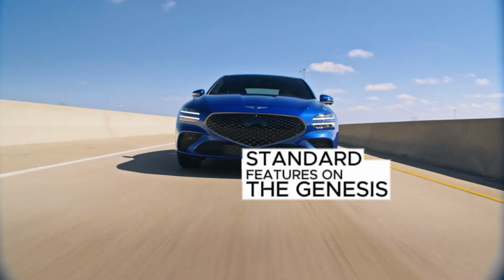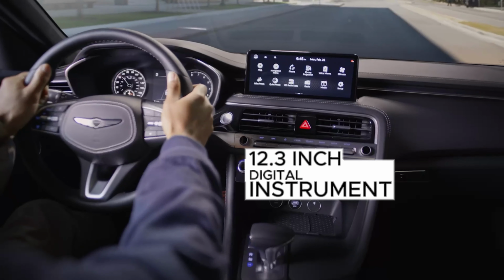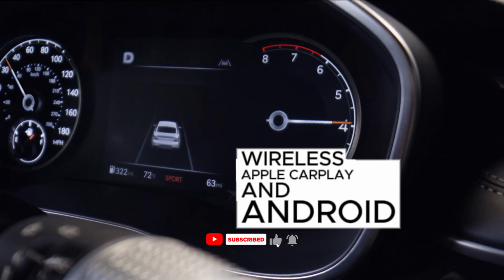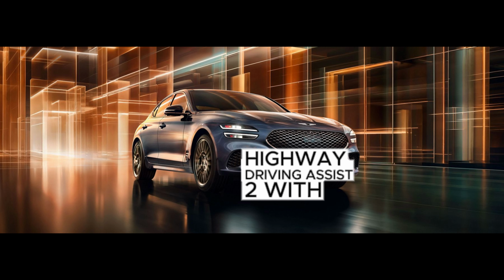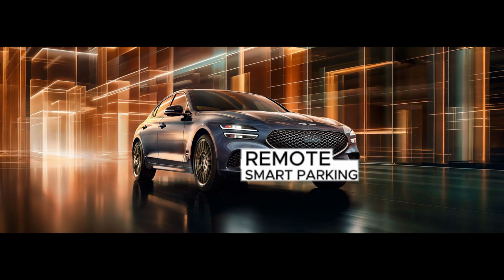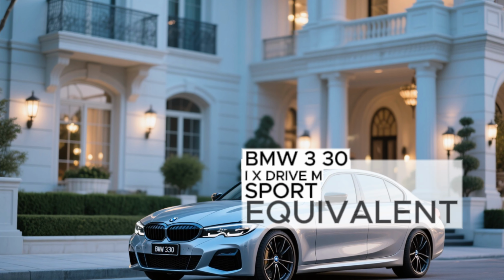Standard features on the Genesis G70 3.3T Sport Prestige: 12.3-inch digital instrument cluster, 14.5-inch touchscreen, wireless Apple CarPlay and Android Auto, 15-speaker Lexicon audio, panoramic sunroof, heads-up display, highway driving assist 2 with lane centering, blind spot cameras that show up in your gauge cluster, remote smart parking assist, surround view monitor, heated and ventilated front seats, heated steering wheel, heated rear seats, wireless phone charging, all standard. BMW 330i xDrive M Sport equivalent features.